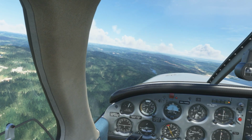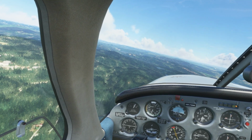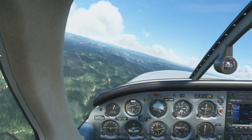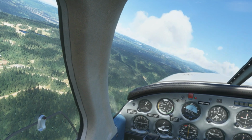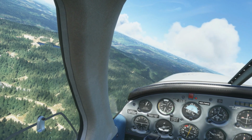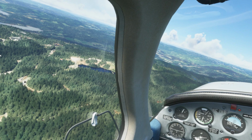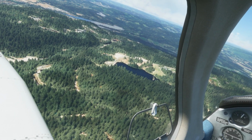And the PIMAX 8KX works flawlessly in sims like IL2 and DCS, particularly combat sims and racing sims. It is way better than the Reverb G2 in my opinion. However, Microsoft Flight Simulator has been developed with HP, or really, well, I say HP, it's been developed with the Windows Mixed Reality platform, and it works really well for any headset that uses this as its native runtime.